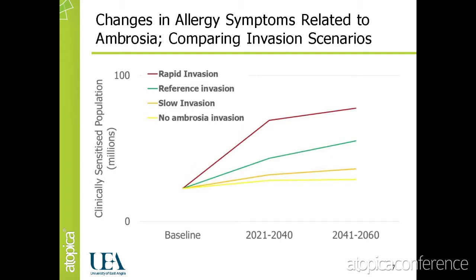If you simply sum those numbers, the green line there gives you an indication of how the change in allergy symptoms related to ambrosia will change into the future. At the moment, based on the baseline models, we're estimating around 25 million people in Europe sensitized. That's expected to increase to above 30 million by 2021 to 2040, and then to over 50 million, so more than doubling, by 2041 to 2060.